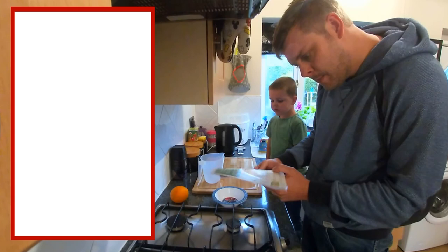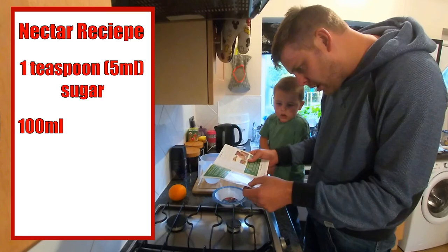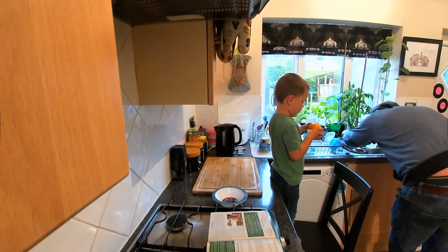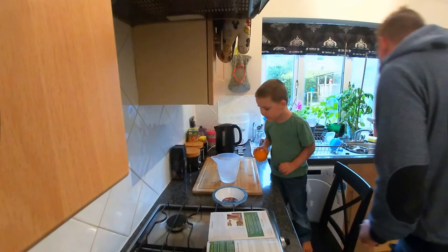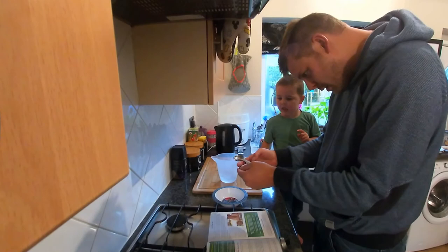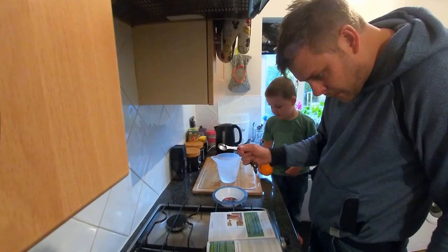It says nectar, so it wants us to make some nectar. It says mix 1 teaspoon, 5 ml, of sugar into a 100 ml cup of water and stir. Let me get 100 ml of water. Look, I got it. Perfect. So, William, there's now 100 ml of water in here. We've got these special spoons that tell us which one is a teaspoon. So this is half a teaspoon, and that's 1 teaspoon. So we're going to get a teaspoon of sugar.